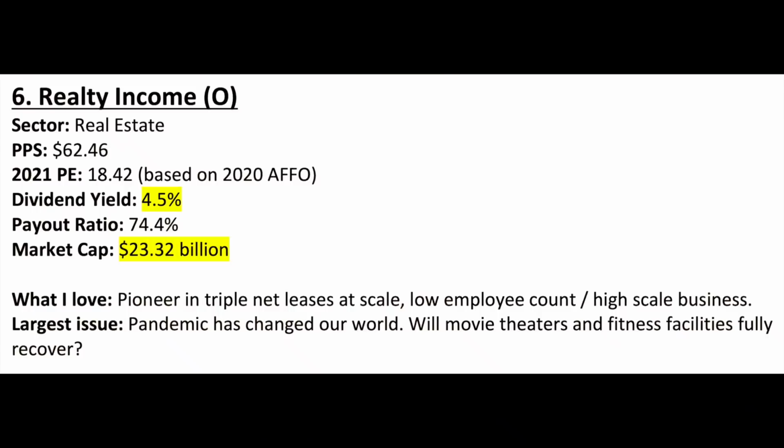I don't have any props for this one either, unfortunately, but it is an amazing company. Check it out on the screen right now. And so this is number 6. It's Realty Income. This is a real estate investment trust. This is a triple net lease company. And so what they do basically is they own all kinds of properties around the world, mainly a US focus, but all around the world. I'd like to see them get more international.